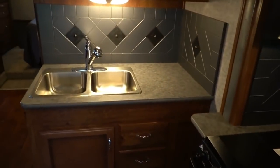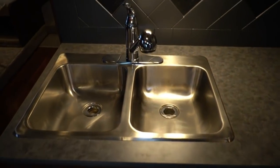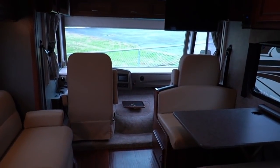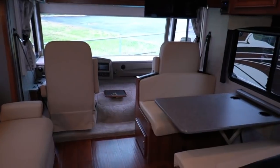You saw the stove top, see the sink. I mean, it's a used motorhome, but by gosh, folks, they don't get much nicer than this as far as overall condition.